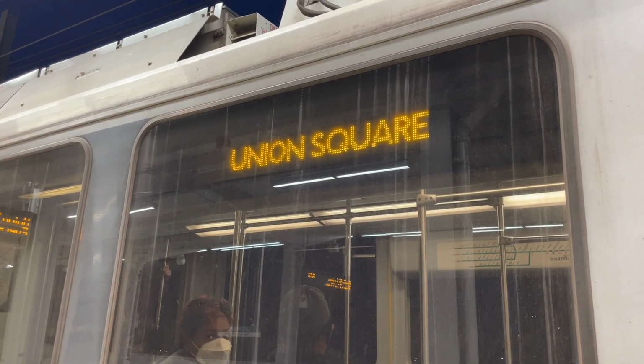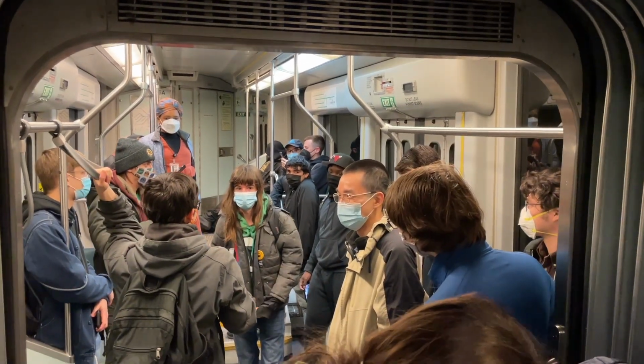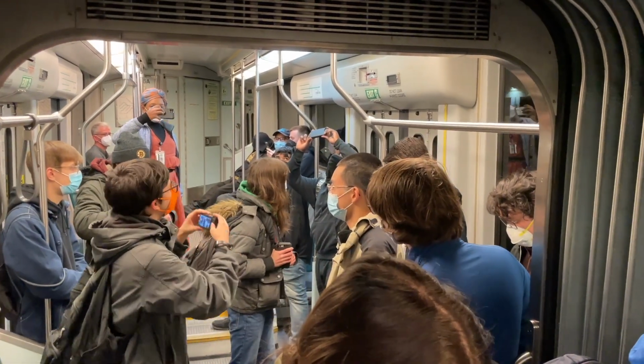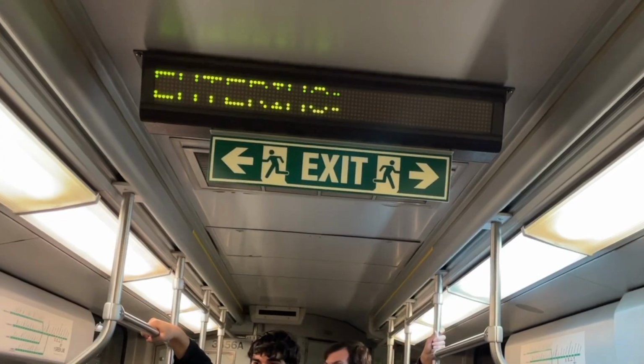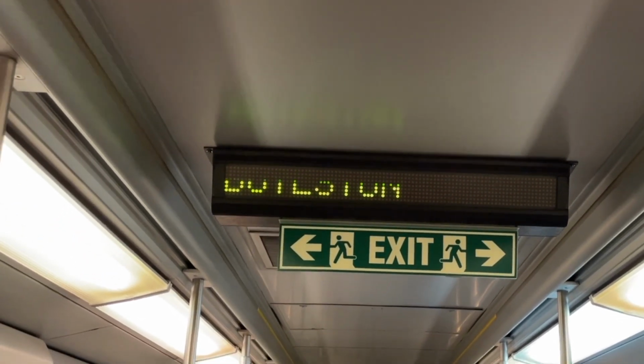There it is, the long-awaited Union Square sign. Lots of familiar faces were on board. The first car was scattered with transit fans, with some normal commuters mixed in as well. The announcements were, well, strange to say the least.